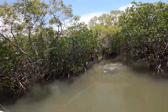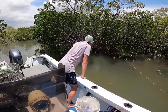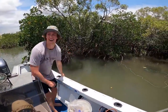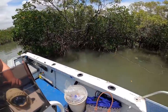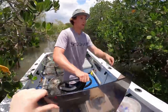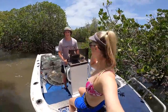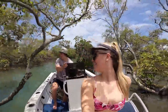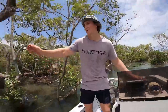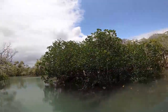Oh, that's perfect. Well, where the hell do I put this? Oh. This is why I go crabbing with my hands. Pots are stressful. Alright, that pot's out there. We're gonna get the hell out of here. Easy. Piece of piss, mate. I'm just pushing off each of these branches. Alright, I reckon we put another pot just up in here.